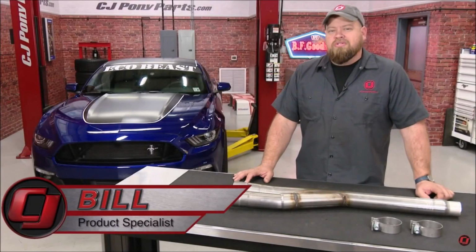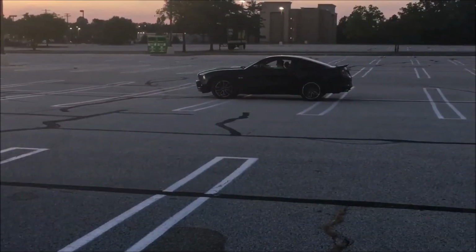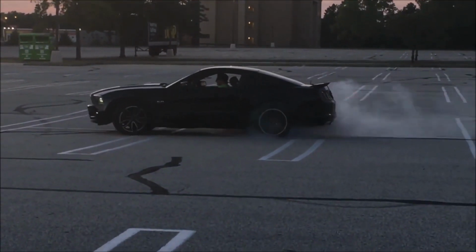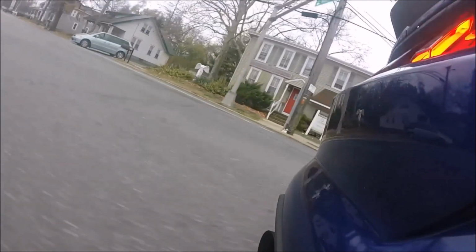Bill from CJ Pony Parts. Exhaust is without a doubt one of the most popular modifications Mustang owners make, and this car has no mufflers, no cats on the downpipe. It's going to be loud.